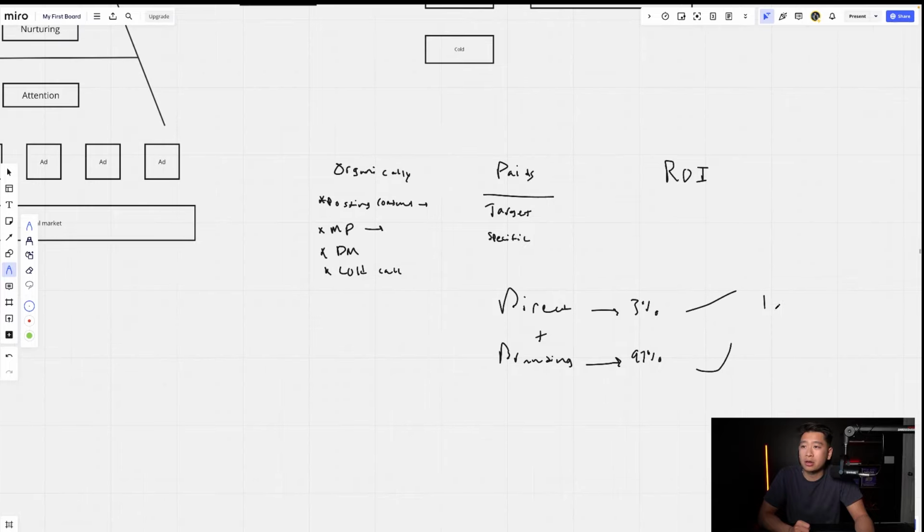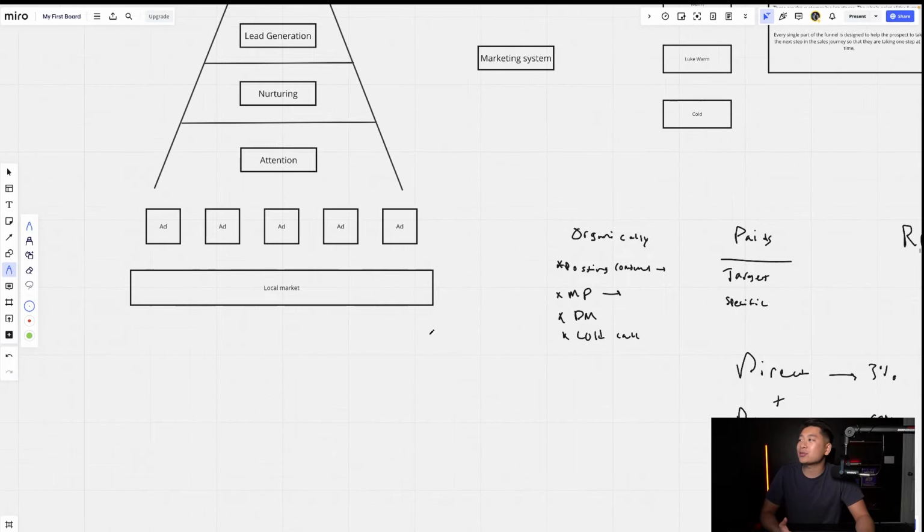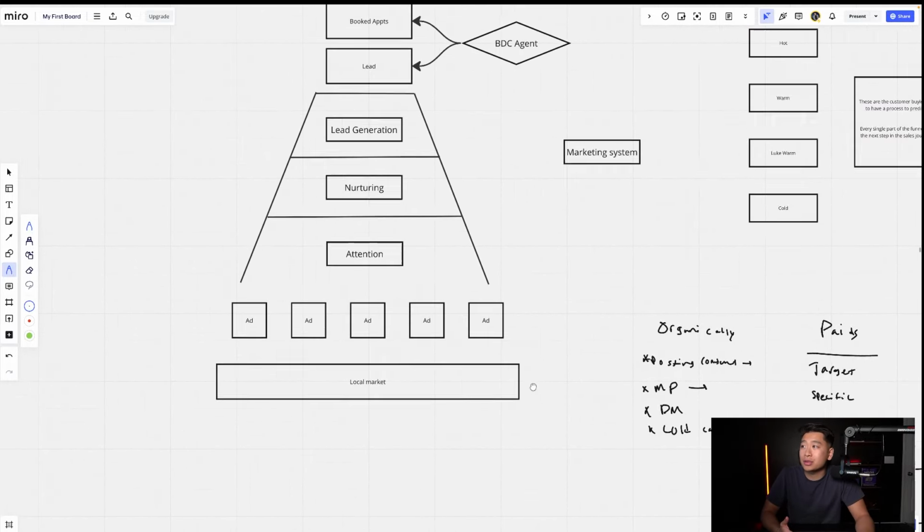Meaning that for every dollar that you put in, you get 3 to 4. While with branding, you have 1, but it's exponential, right? Throw back to math there, if you remember how exponents work. Okay? So with branding ads, it's really simple. It's to get people's attention.